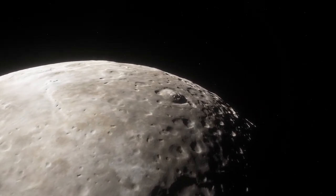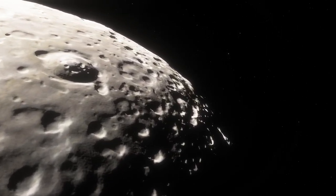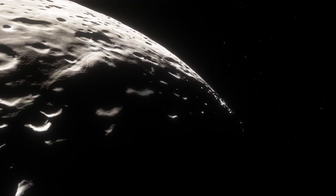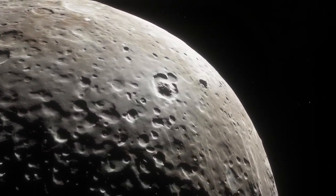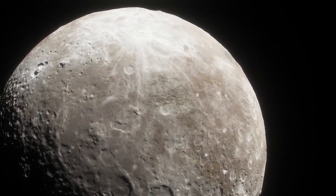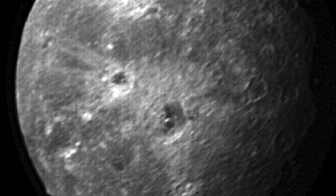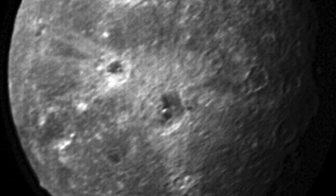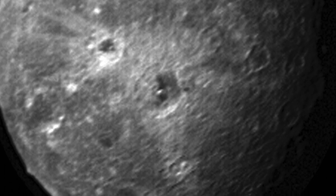Second, if Oberon ever had a resurfacing event, it would have happened very early in its history. Third, Oberon has been very stable for a long time. A lot of Oberon's current landscape features have likely been shaped by external energy factors. The largest crater discovered on this impacted terrain is named Hamlet, and it measures about 128 miles in diameter.